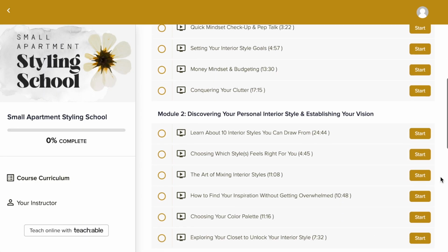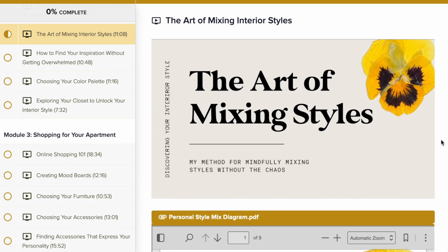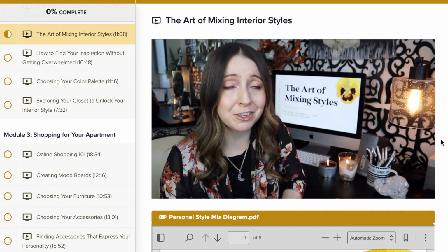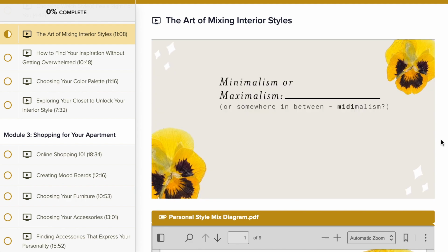In my online course, Small Apartment Styling School, there's a whole lesson called The Art of Mixing Styles. And in that, I dive into my exact methodology for mixing different styles while keeping things cohesive.